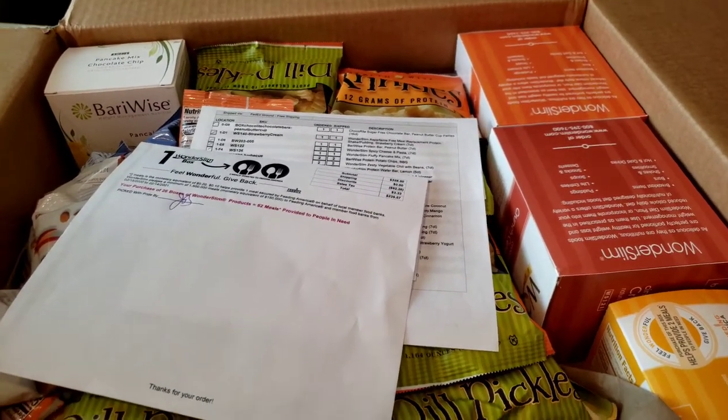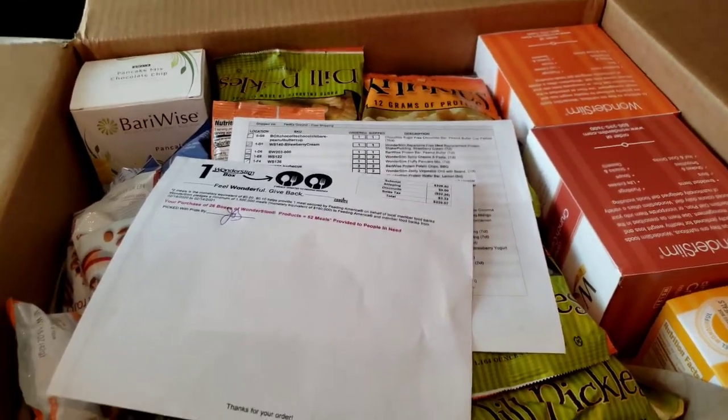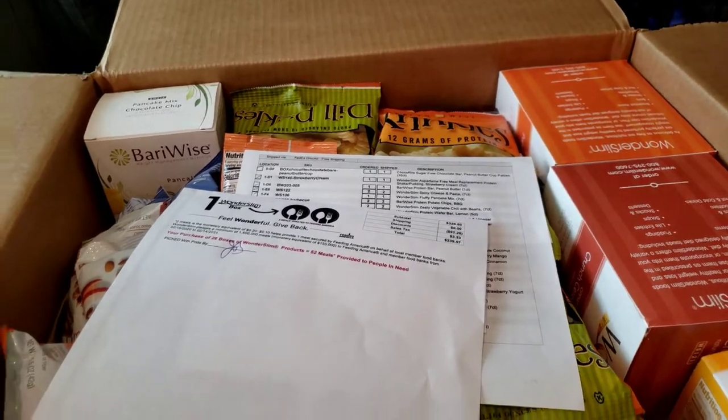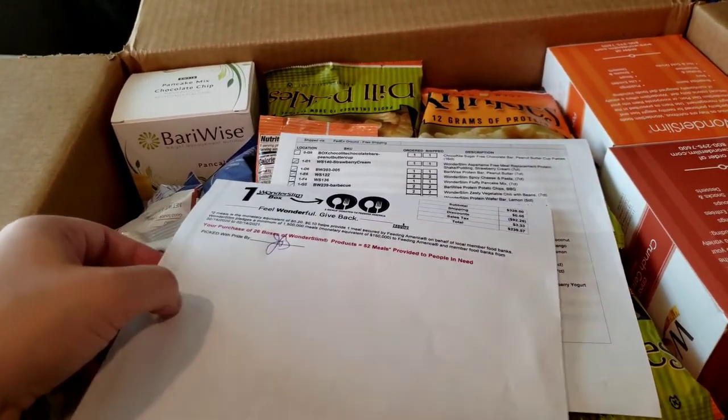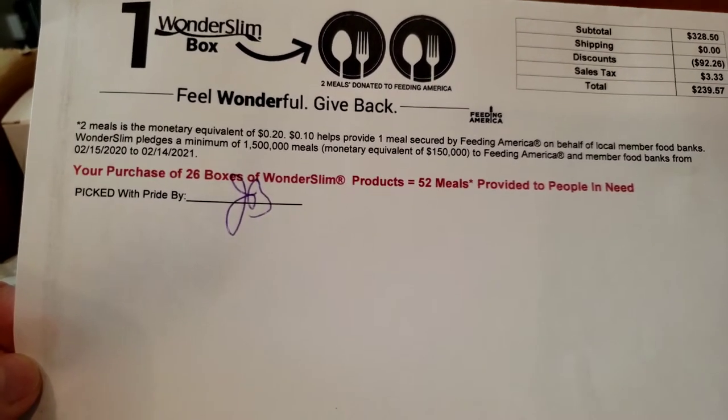I'm so excited. My Wonderslim package came, so I just wanted to share. I haven't unboxed anything yet. I just folded this over so you guys wouldn't see my address. So here is my total.